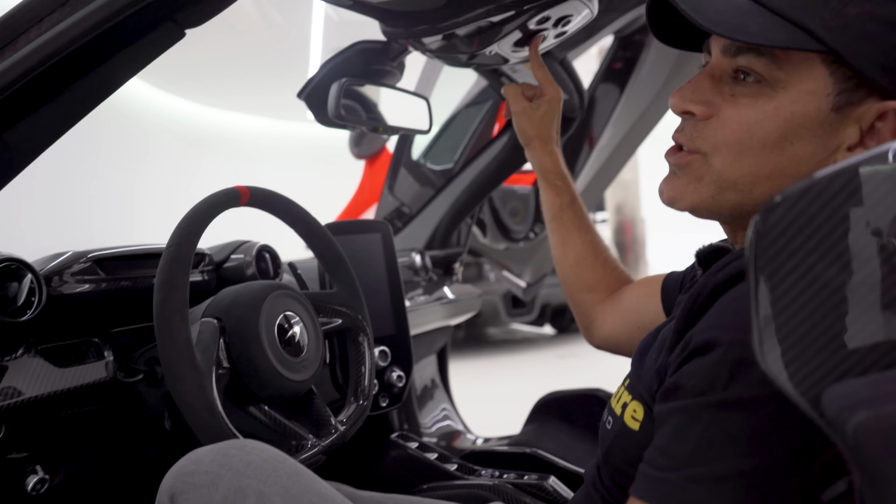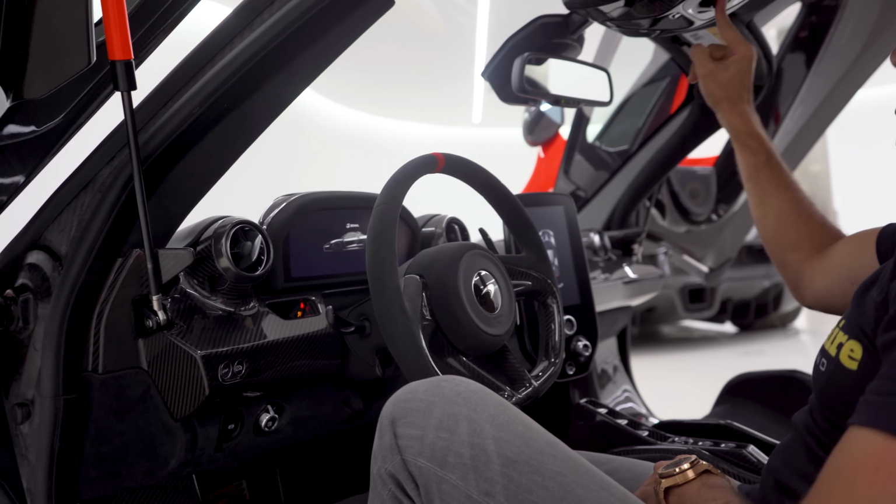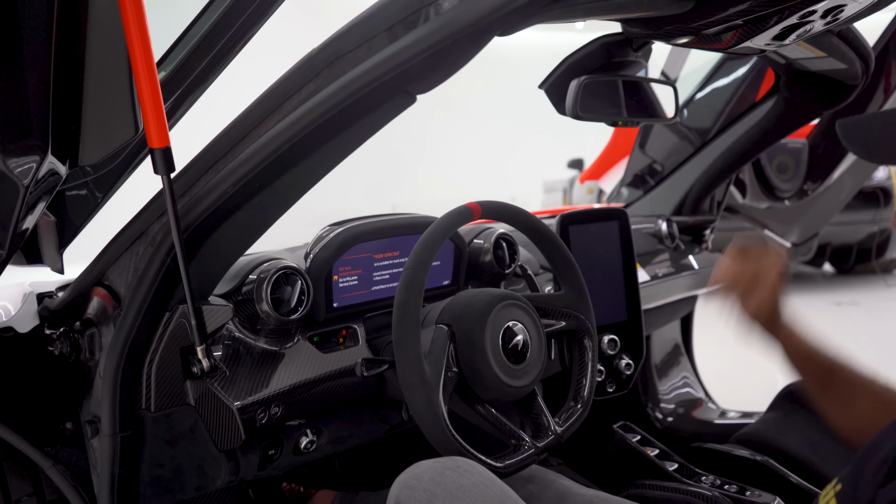Coolest part, the start button. I think it needs 2 touches. Whoa, you see that? That's pretty cool. Come on, what's going on?